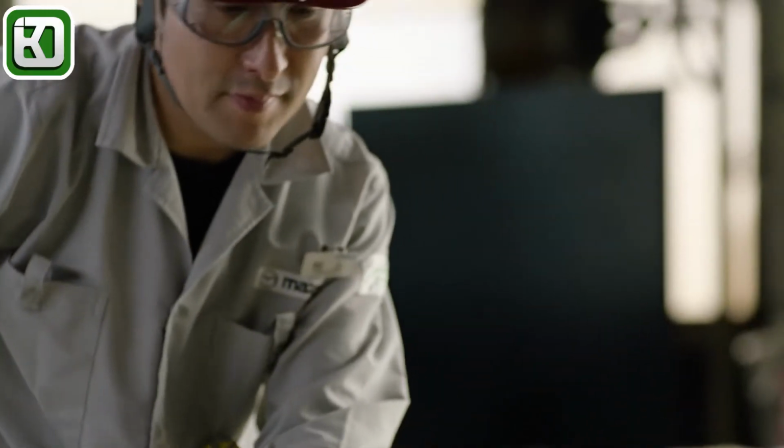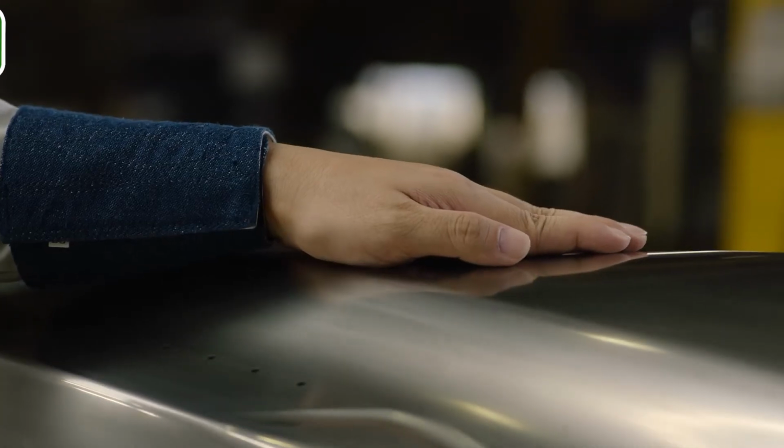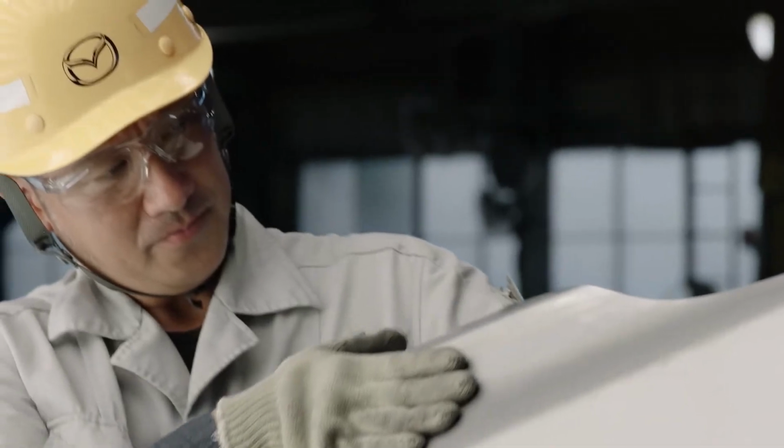We call these master craftsmen takumi. Mazda's takumi can shave metal to a 20th the width of a human hair. This level of skill and precision is vital to bring our KHODRO design to production.